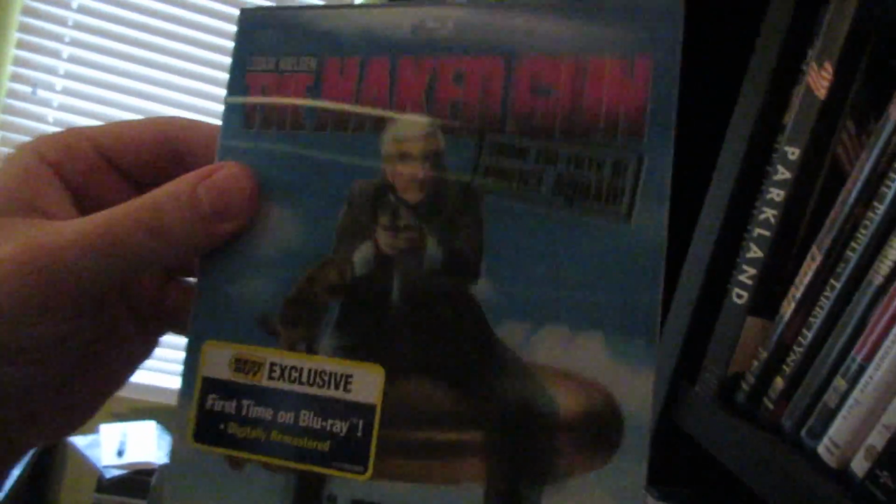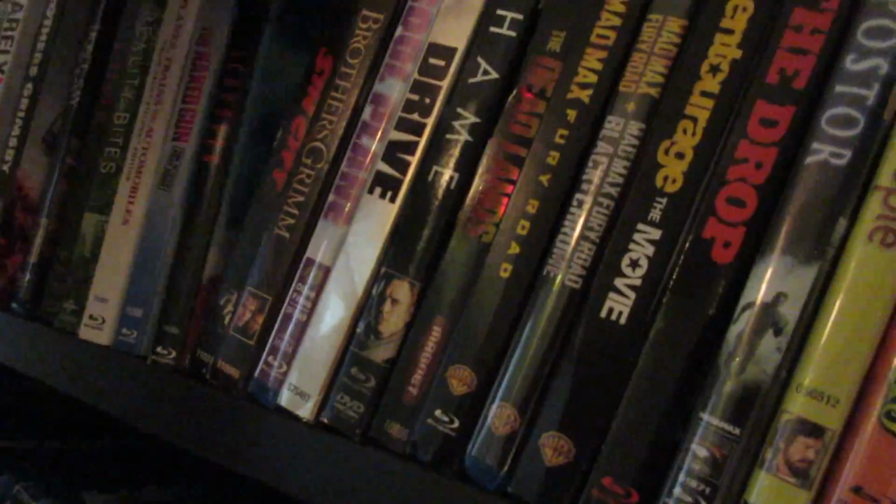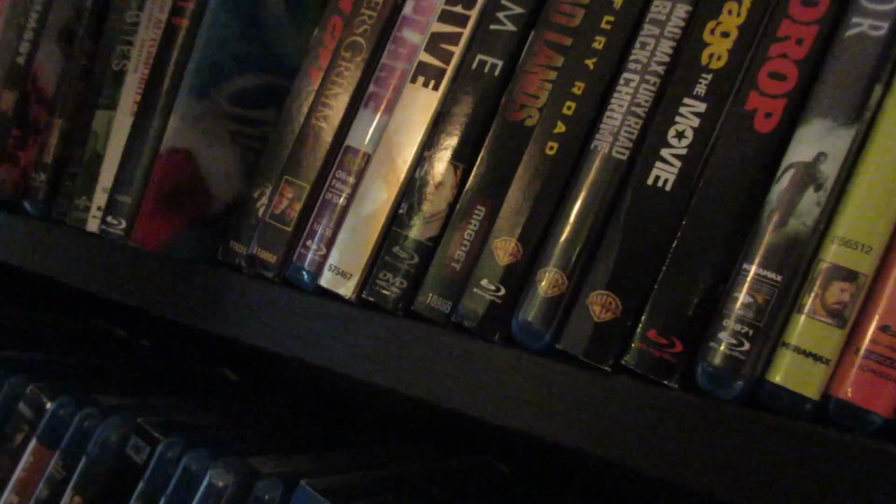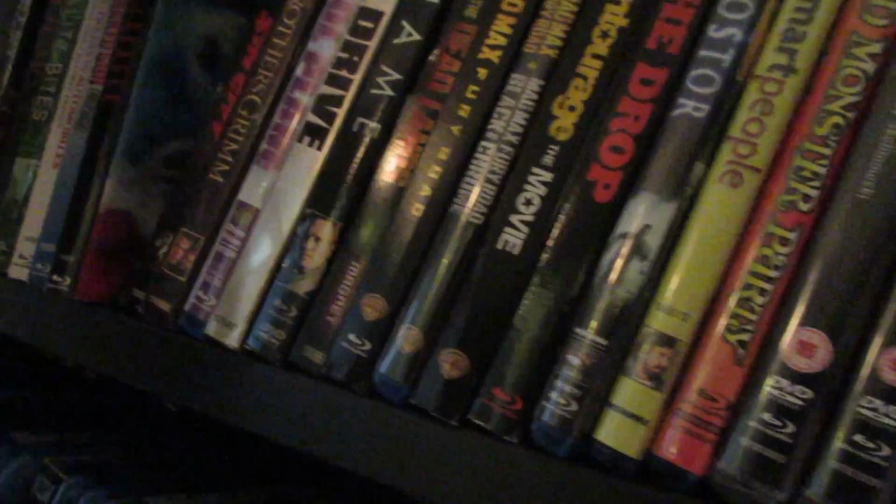The Naked Gun. Another Best Buy exclusive lenticular slipcover. Classic with Leslie Nielsen. And another Best Buy exclusive slipcover with the lenticular cover right there. Scrooge with Bill Murray. Always love that one. Kind of a darker comedic take on Scrooge.